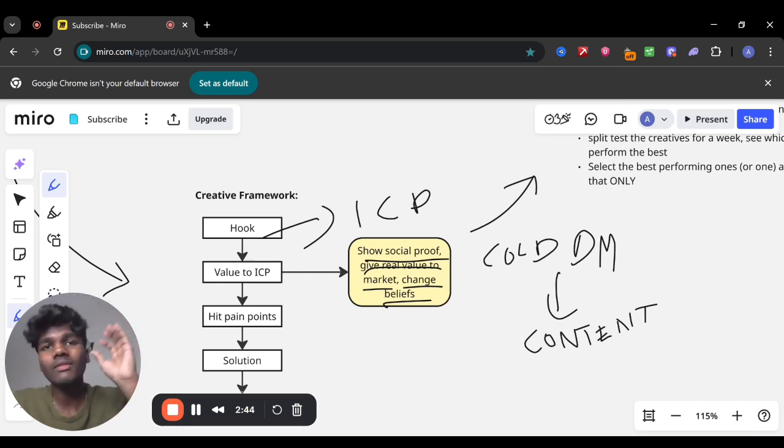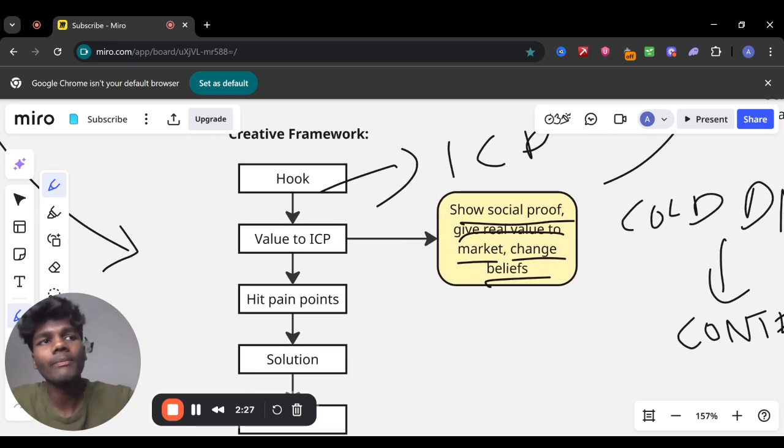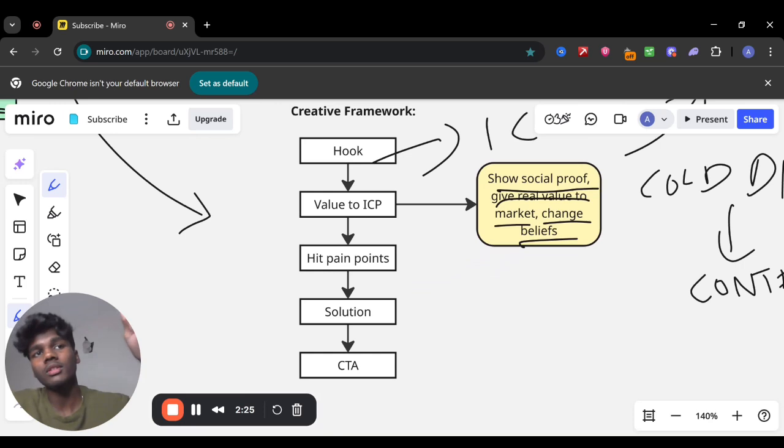So you have to give a lot of value, and whatever you're selling, you should hit it from a unique angle, and that will help you change beliefs. And of course, social proof, that whatever you're selling actually works. You show testimonials, results, all that stuff. And then the next step is to hit pain points. For this, you also need to know your ICP. You need to know your ICP for everything, basically. That's what I'm saying. So you have to hit pain points.